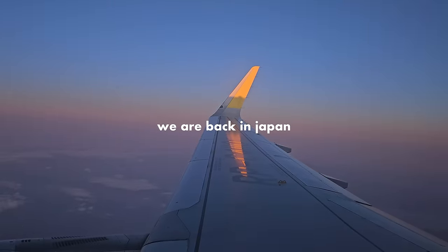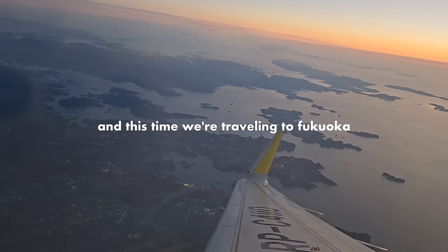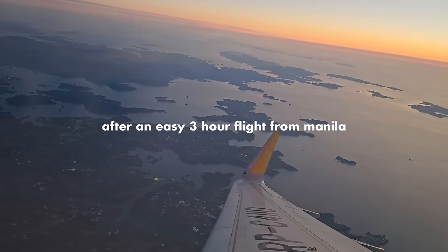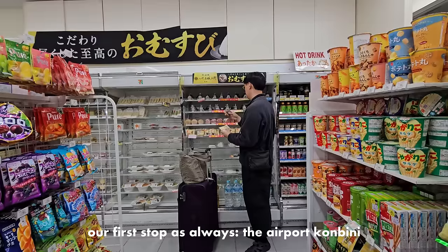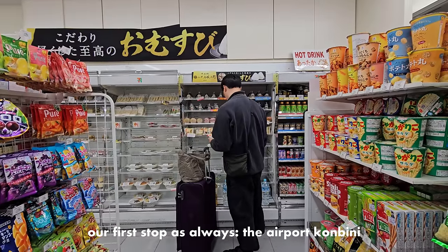We are back in Japan, and this time we are traveling to Fukuoka. After an easy 3-hour flight from Manila, we landed just in time for dinner. Our first stop, as always, the airport Konbini.